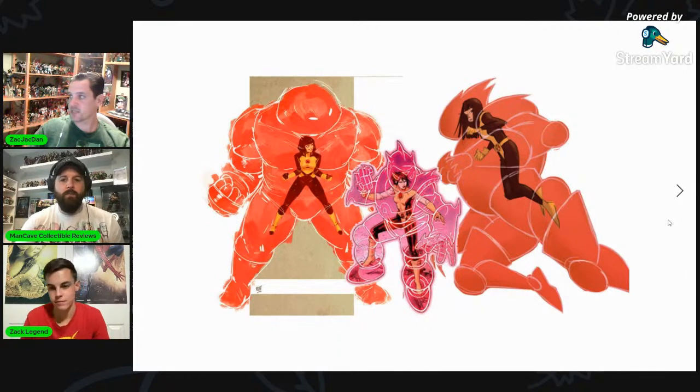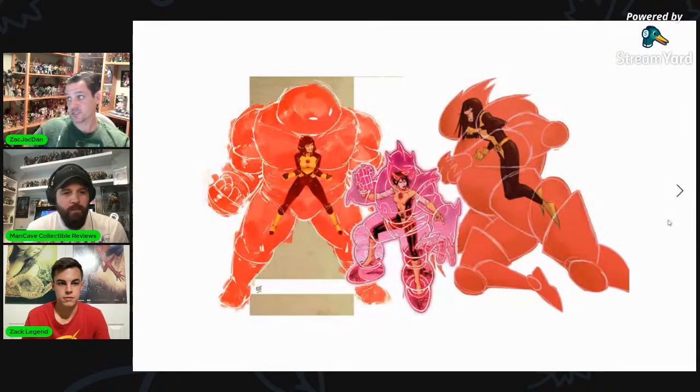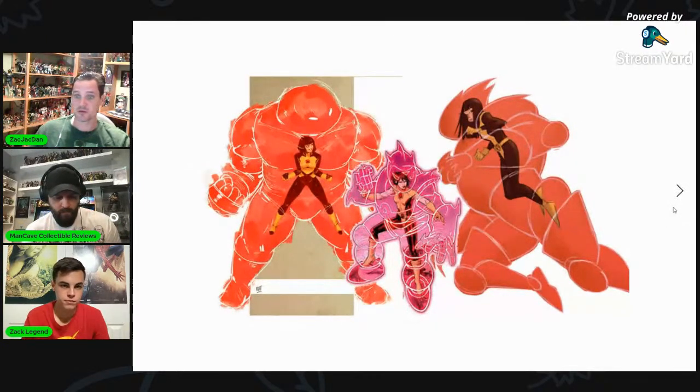But thinking about X-Men and larger scale Build-A-Figures that they could do in X-Men waves, this has got to be the top. And we'll talk about that. I'll do some comparisons to some X-Men stuff, and we'll see which one you guys think would be the most likely.